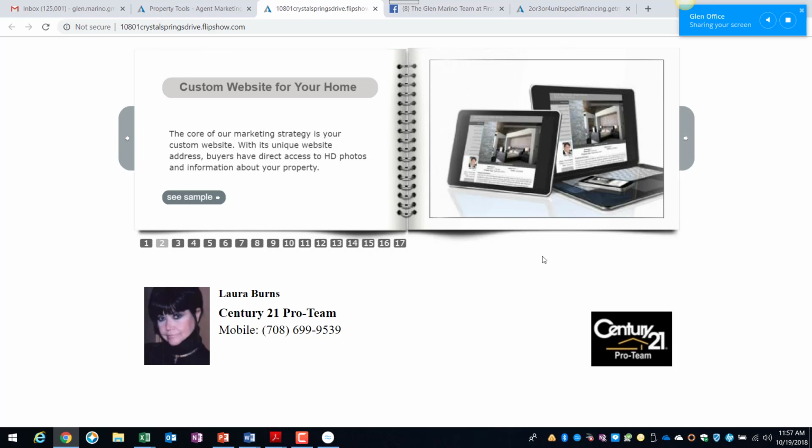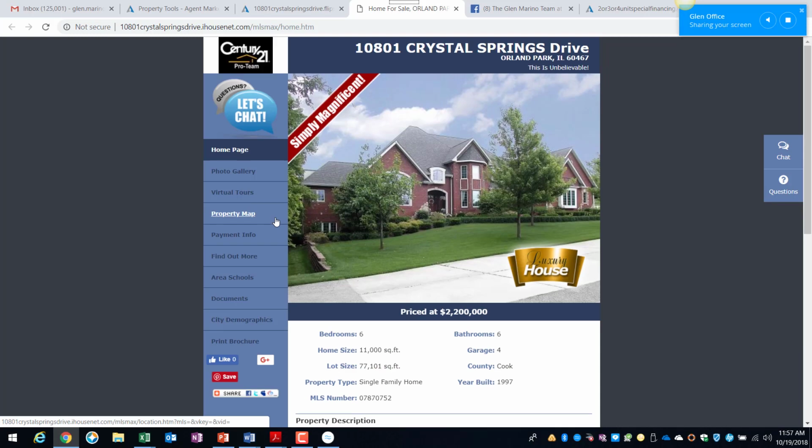I got some realtors that have made it 25 pages because they've inserted some of their company's list stuff in there. I've got others who said I'm making it 12 pages because I'm not going to do some of the stuff. So, I mean, it's your listing presentation. Make it work for you. I just don't want you to feel like you're static and you got to do just what this says. So, Glenn and Rose, with its unique website address, buyers can have direct access to HD photos and information about your property. Glenn and Rose, let me show you what I've already created for you.